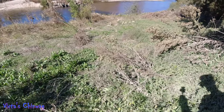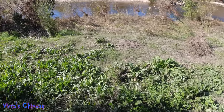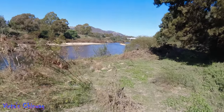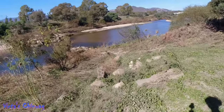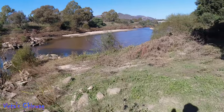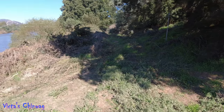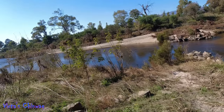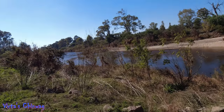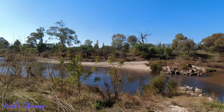Bloody thistles. I was going to swear a bit harder then, but I don't want to offend anyone. Now, here we are. This looks better. I'm wondering if I can get back up through there. But anyway, another look at the river here. I might have a closer look at a couple of those things and see.